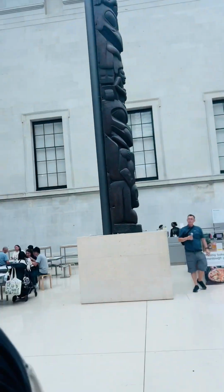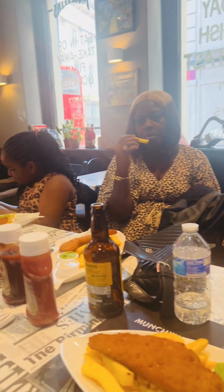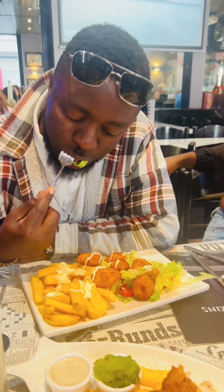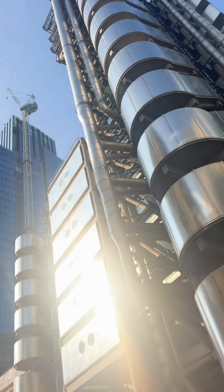We are fed up, so we decided to go for our dinner. We had fish and chips and a drink, me and my family. We had to eat because it's not easy. Finally, we went back to our Airbnb for the next day.